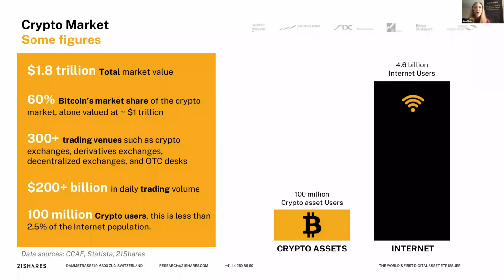And there are over 300 different trading venues, such as crypto exchanges, derivatives, OTC desks, and of course also our ETPs. 200 billion a day is the trading volume of the crypto market, and I find this super exciting. I had no idea that this market is so big. So it's super liquid, and 100 million are already using cryptos, which is actually only 2.5% of the internet population.